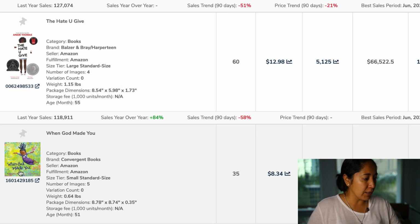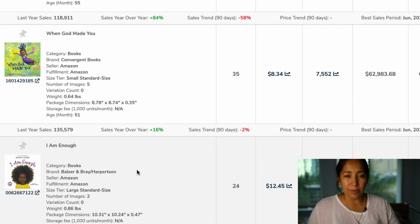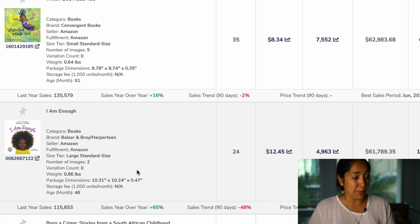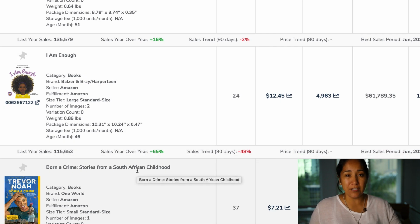When God Made You. Again, it's a picture of a little girl on there, and I Am Enough. So obviously there's something going on with African-American culture here. Like I said, it could have been that movie that came out. It could have been the time when Black Lives Matter really started to come to the forefront in a lot of topics people wanted to talk about. It could also have been Black History Month. There are several different reasons those could be popping, but chances are if they pop last June, I would make a bet that this June they're going to be just as hot.